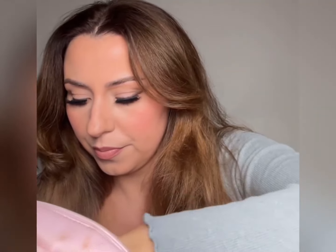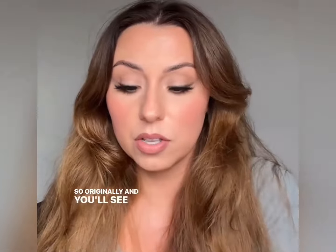Okay, and then I have my Bring It Back MAC or whatever, but the shade is Hot Gossip. And this is a really pretty lip. I got excited. And then my blush, so originally, and you'll see the look, I did this entire look.